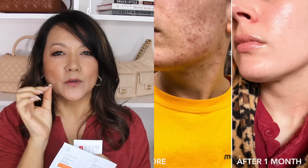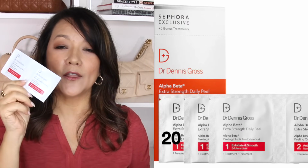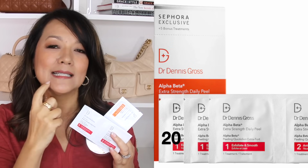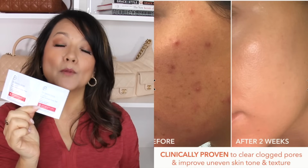It does the same thing for me. I noticed that my hyperpigmentation decreases, any sort of little scarring that happens. Also my pores seem smaller. The texture is better. Now, there are times where I do also get hormonal acne, and I do struggle with back acne, so I like to use the extra strength daily peel. This is even stronger than this one, so sometimes I'll get hormonal acne here on my chin. Obviously, I struggle with it on my back, and this is the product that I like to use.